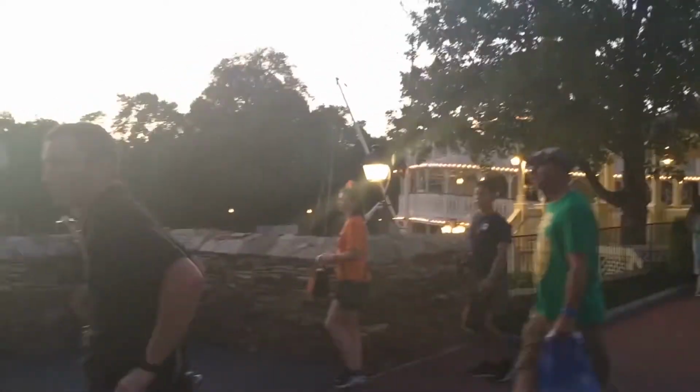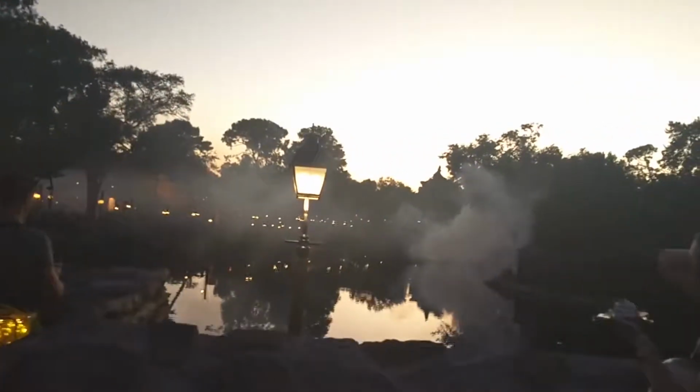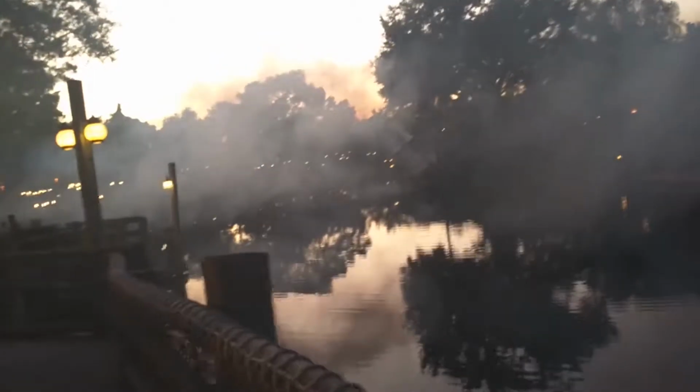From here, we headed over to check out all of the fog on the lake. It was really well done. The ambiance is really great at the party. They really try hard to immerse you in the area, make you feel like you're in a not so spooky Halloween movie. The fog on the water was really, really pretty. Later on in the evening, they actually light it up green and purple, and it's a pretty cool sight too.